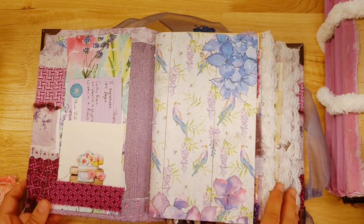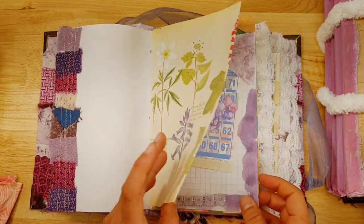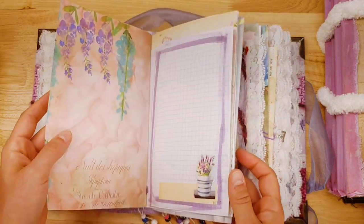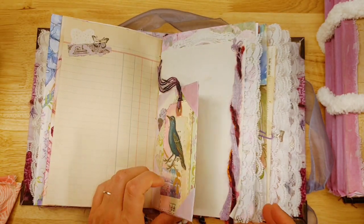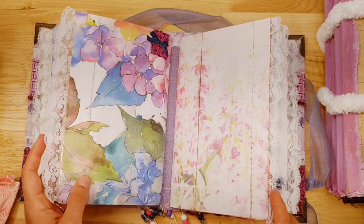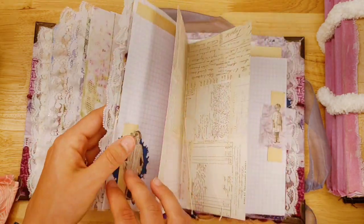There is a thunderstorm brewing outside, so you may hear some thunder. Hopefully I don't lose power, but beautiful floral journal. I like to film in the morning when possible. My filming room heats up really bad. For some reason, the air conditioning just doesn't reach it. And I try to keep a fan running in here, but in the morning, it's a little more tolerable. By the time we get to the 90s in the afternoon, I'm sweating and not enjoying myself.